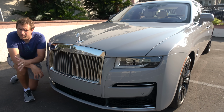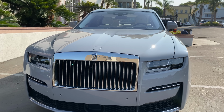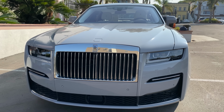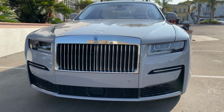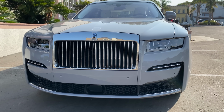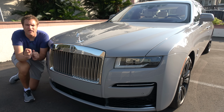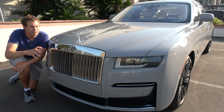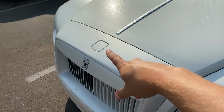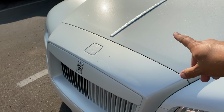One of the biggest changes comes to the front, where you have just reworked headlights. Everything's a little bit sharper up here. Probably the most noticeable difference is this lower grille, which is larger and frankly looks a little bit more aggressive. One interesting item I noticed is the Spirit of Ecstasy is a little bit different. In the previous Ghost, it was mounted on a panel that was kind of shared with the grille, and the hood was behind it.